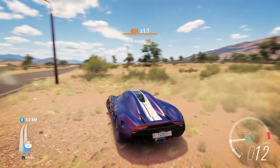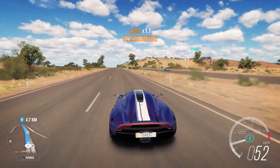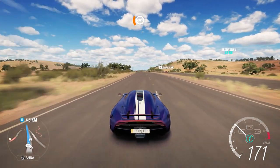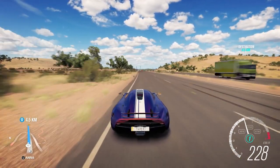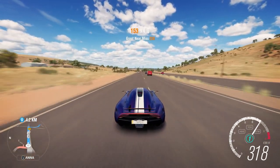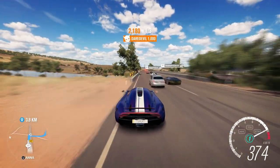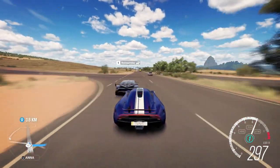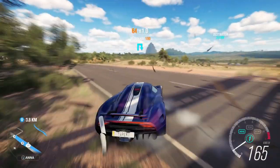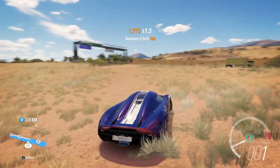Wow. Oh, wow. What a start. This Koenigsegg is so quick and compact as well, so it spins out so easily if you're going super fast. Look how fast this thing goes. Hang on, look, already at 300 kilometers now. Look how fast this thing is. 350. No, I was trying to get up to 400 there. That would have been crazy. That would have been awesome.